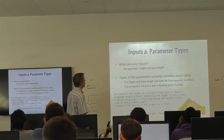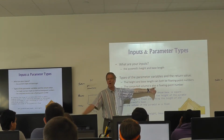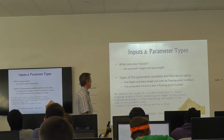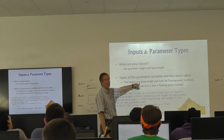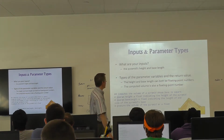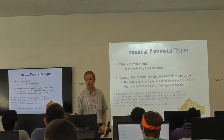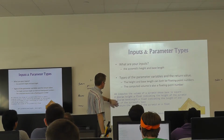Well, let's see. So what are your inputs? How tall is the pyramid? And how wide is it as a base? Now, I think we're going to make an assumption that we'll talk about later. Types of parameter values and return values. So the height and the base can both be floating point. That makes sense? Point something or other. And the computed value, volume, is also going to be a floating point number. All right. We've got two inputs that are floating points. And this is just a little comment code here.